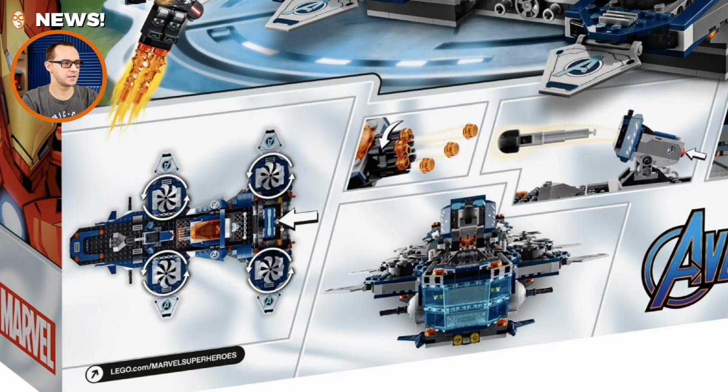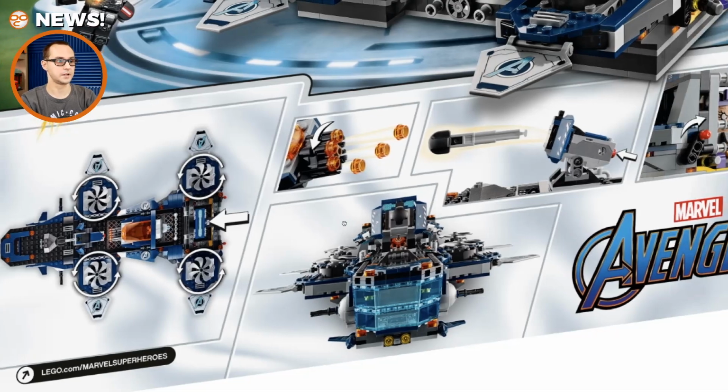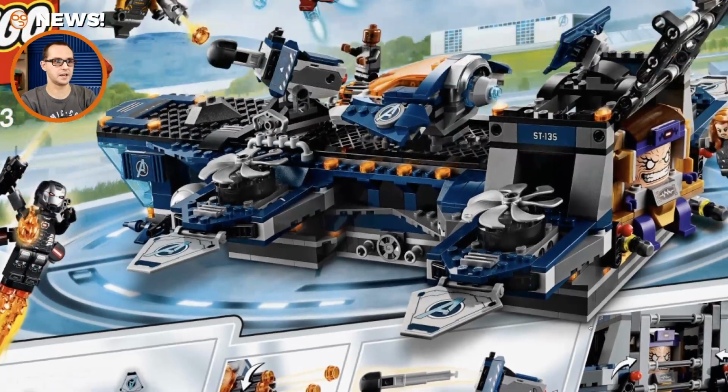Yeah, so not many functions. It has rotating propellers. I think you can actually, yes, there is a knob in the back, so you turn the knob and it actually rotates all 4 propellers. So that's pretty cool. We can probably motorize it because there is space in the back to put the motor in. A bunch of weaponry, yeah, Modok's cage.